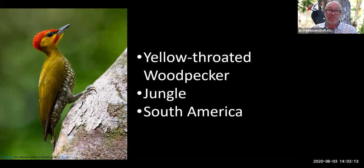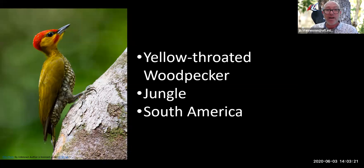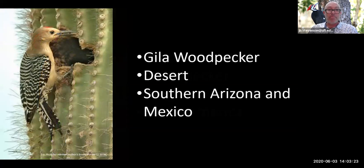There are jungle species. This is one from South America, the yellow-throated woodpecker. This lives in a dense, hot, humid, tropical forest. Like I mentioned, we have species here in the desert southwest of the United States. So there are some desert-adapted species. The Gila woodpecker here, and in the absence of trees to peck their wood, these use the larger cacti, and they excavate their holes in the kind of squishy cactus. It's kind of a different way of life from the tropical and the temperate species.